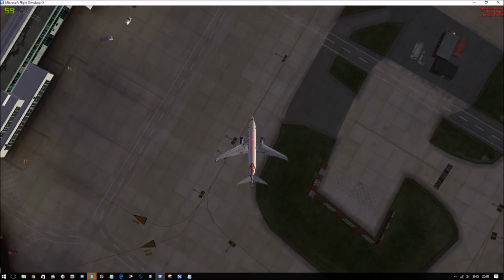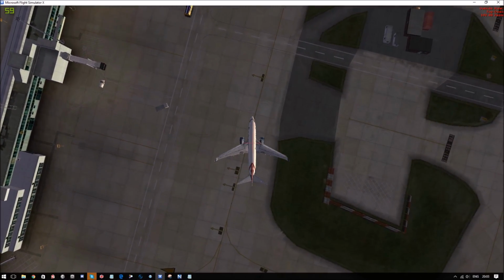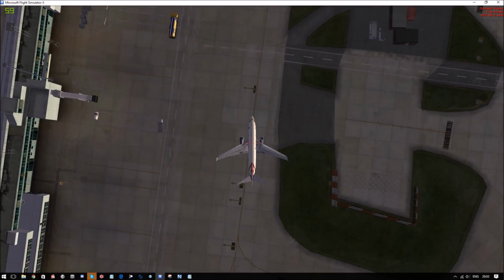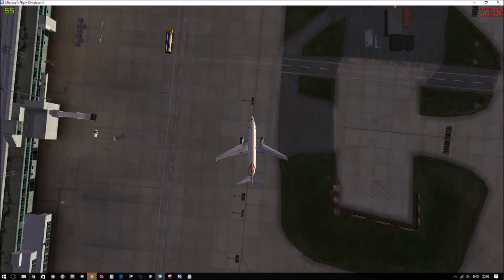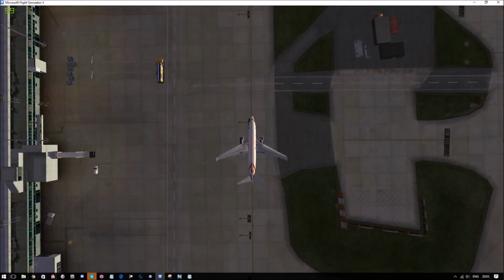All stations, Master Ground is now online, so if you require clearance, pushback or taxi, then contact him on 121.850. Anybody who's already with me for taxi down to the runway can stay on frequency.